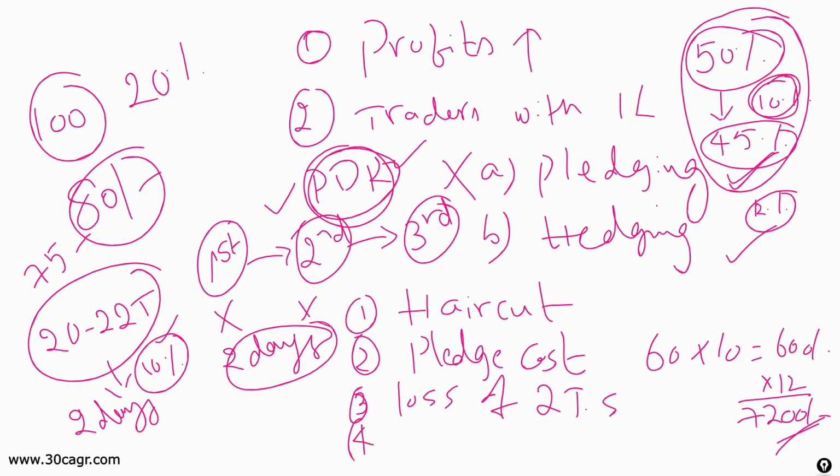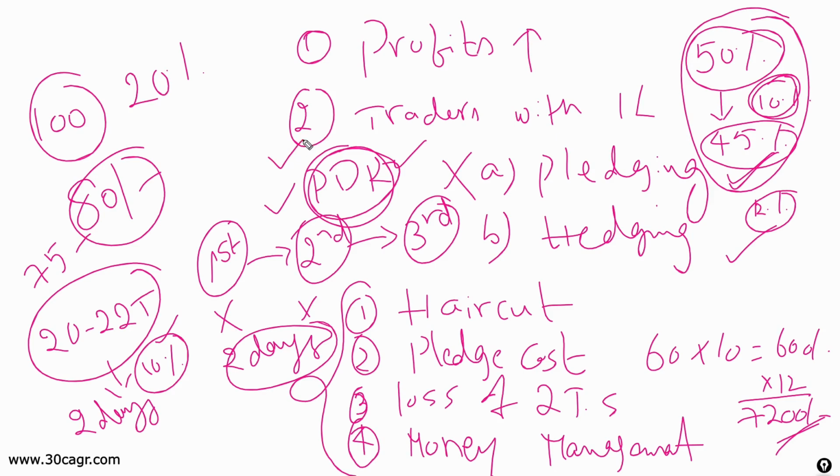And the fourth one is, you are using the same capital for two strategies, which is never a good idea, especially from a money management perspective. It is not a wise idea to trade in two strategies with just the capital of one strategy. So the fourth one is money management. Because of these four reasons, I wouldn't suggest you go ahead with pledging if you are using the PDR strategy.